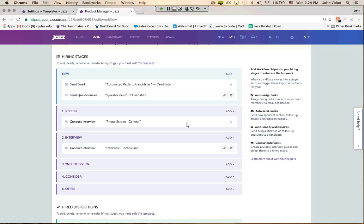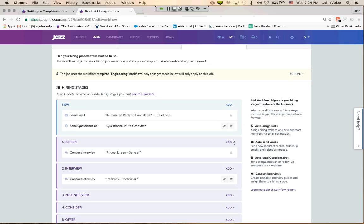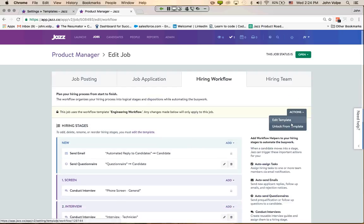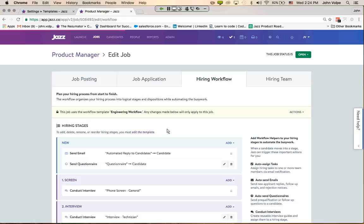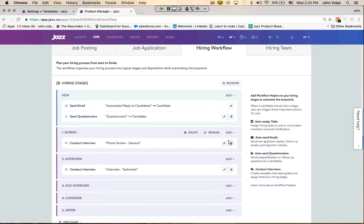Okay, so the last thing I want to show you here is the concept of unlocking a job from a template. So you'll see the scenario I have here that this is all locked because I can't reorder anything, I can't add new stages. However, if I do unlock this from the template, it'll essentially function how it does today. It clones the current version of what you had in the workflow to the job, but now any edits made on the job are independent from the template.